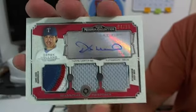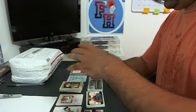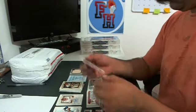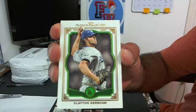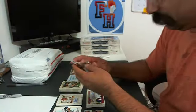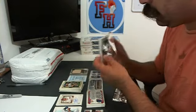Derek Holland, one of the best pitchers in baseball, and he always has like one bad inning and messes it all up. Janikowski. Nice with the Rangers. Does some work. And Clayton Kershaw, 135/199. Why, thank you, Norland. The last pack. The primary piece.